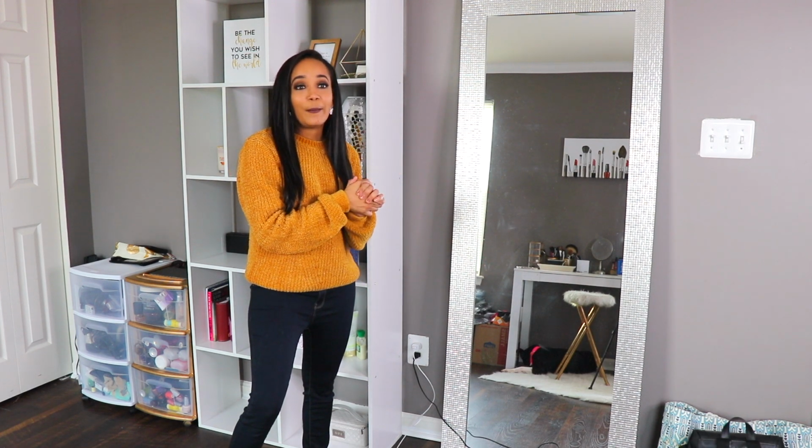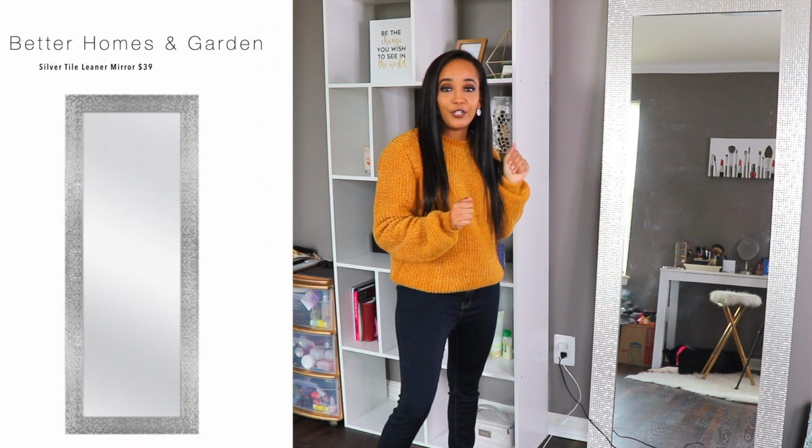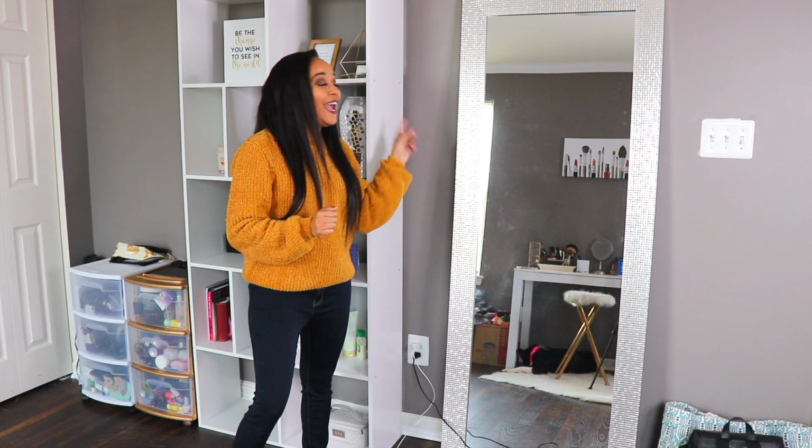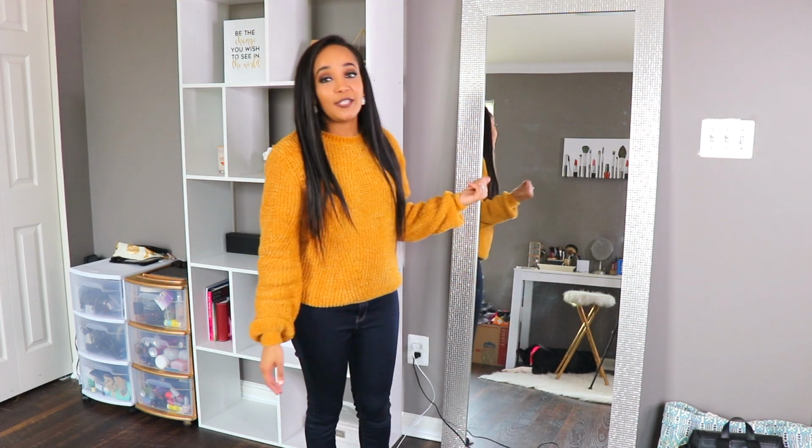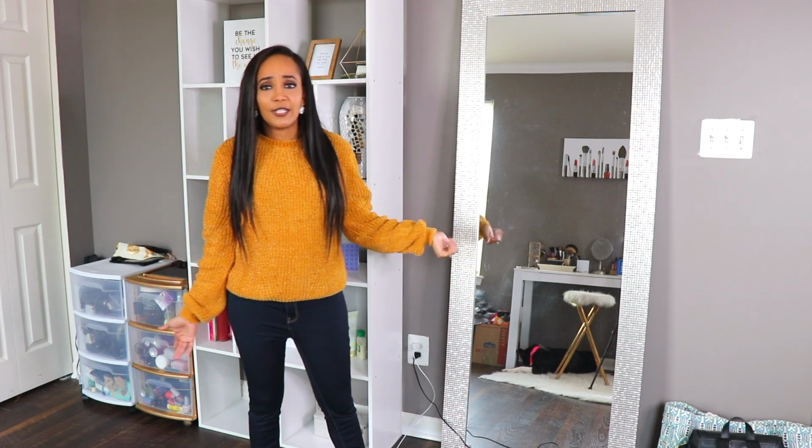I got this from Walmart, in the store. It was $39. It's a full-length mirror, which is really amazing, something I've always wanted. Usually these will go for about $65 at TJ Maxx or anywhere else like that. I went to HomeGoods and this was around $80.